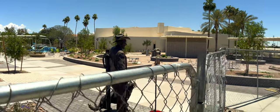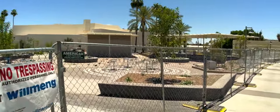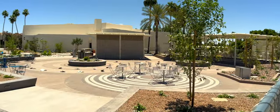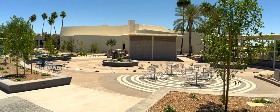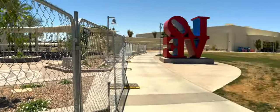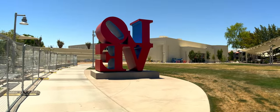Obviously over here they have these lights all torn up out of the pavement over here. So they gotta fix those lights, I guess, before anybody, you know, they could just fence off certain areas if they had to, I suppose. And here we are coming up on the love statue.